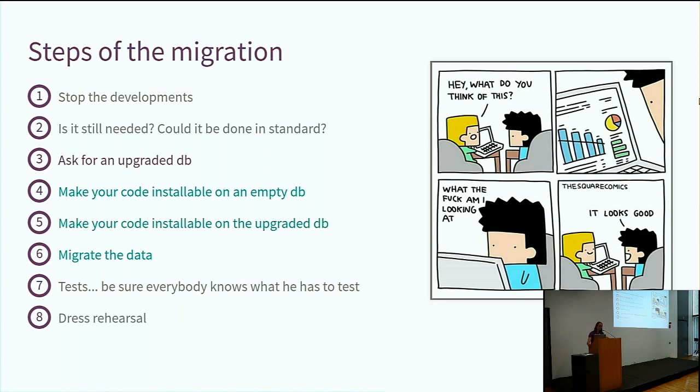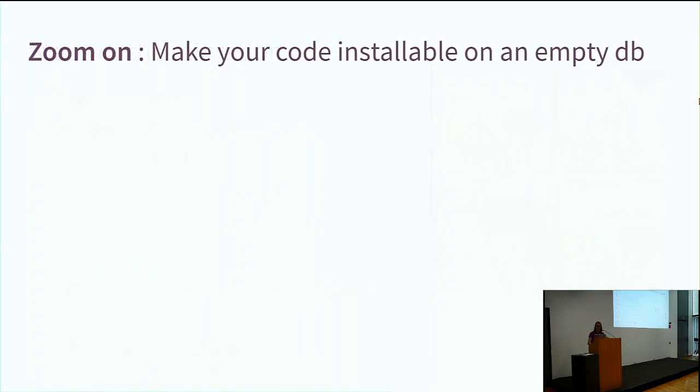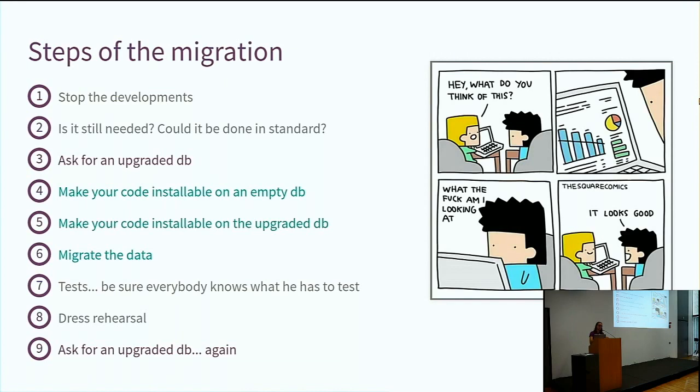You just ask for an upgraded DB again. You make your code installable on it. You see if your scripts for migration of the data are working well, and you make some chrono to see how much time you will have to make a downtime for your customer. And after, when you're ready, you just ask for the upgraded DB again with the latest data on it. So about that, I will just zoom in on the three steps that are in green.